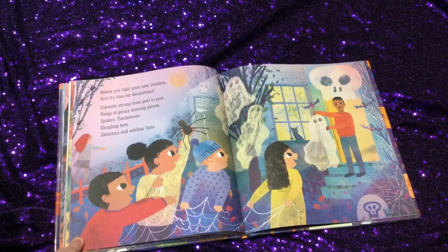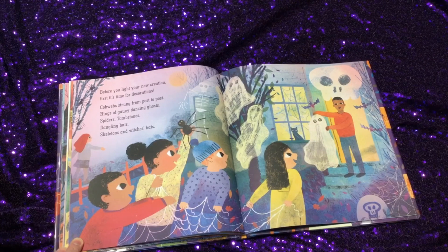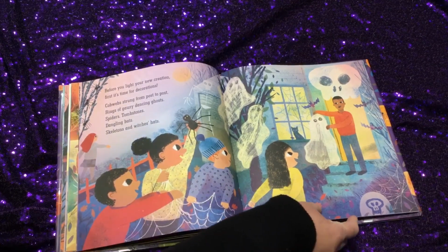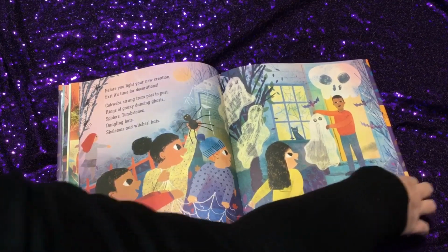Before you light your new creation, first it's time for decorations. Cobwebs strung from post to post, rings of gauzy dancing ghosts, spiders, tombstones, dangling bats, skeletons, and witches' hats. Do you like to decorate for Halloween? It's fun, isn't it?